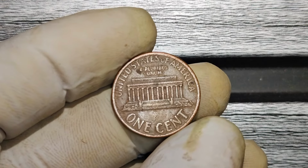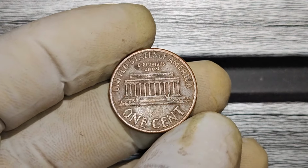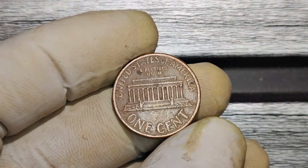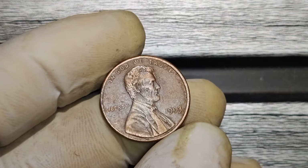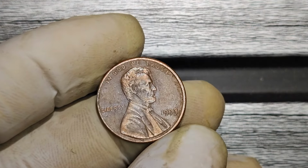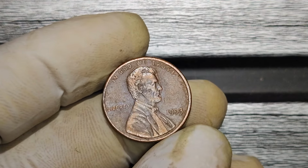The penny looks like, well, every other penny. You've got Abraham Lincoln on the front, the Lincoln Memorial on the back, and it's made mostly of zinc with a thin copper coating. Nothing fancy, right? Wrong. The key detail here is the missing mint mark.